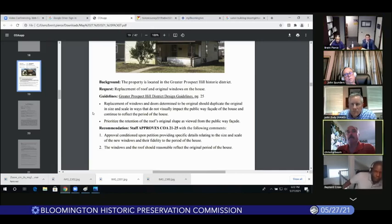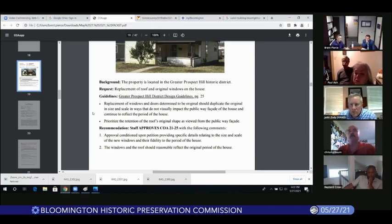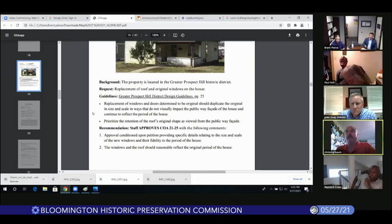That's a good idea. I do want to say I apologize that I didn't know that I needed to have evidence of the new windows of what we were planning to put on. So, unfortunately, you're in the middle of a change. Replacement of the roof in kind is not reviewable and not necessary.